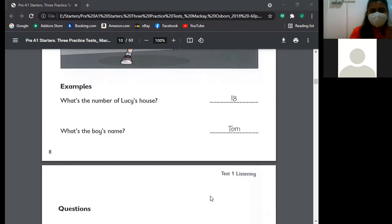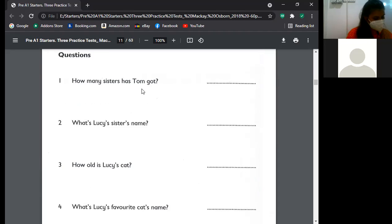Part 2. Look at the picture. Listen and write a name or a number. There are two examples. Hello, Lucy. Do you live here? Yes, I do. Which is your house? Number 18. The house with the blue door? Yes, that's right. Do you know that boy? Yes, that's Tom. He likes soccer a lot. How do you spell Tom? T-O-M. Tom. Okay. Can you see the answers? Now you listen and write a name or a number.